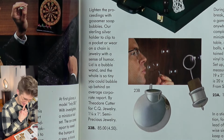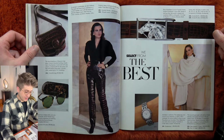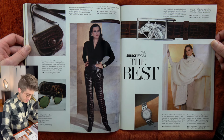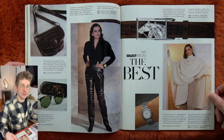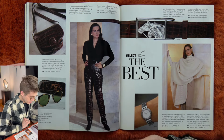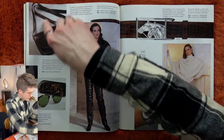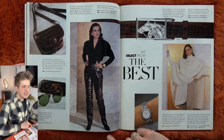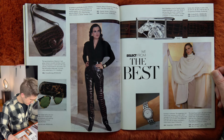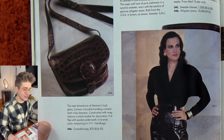Okay. We select from the best. The very best for you. Some women's fashion and accessories. Finally, let's get into this. Incredible, incredible leather crocodile handbag. This brown crocodile leather. Look at these crazy pants. Crocodile pants. Alligator jeans. Excuse me, they're not crocodile pants. They're alligator jeans.